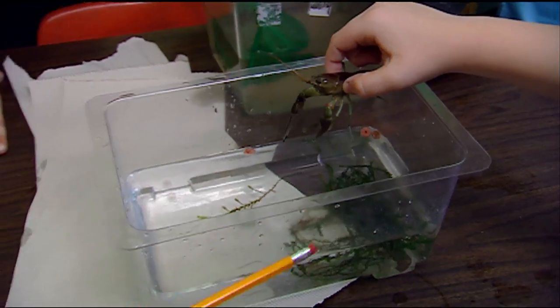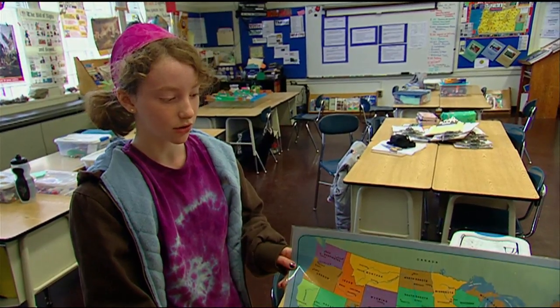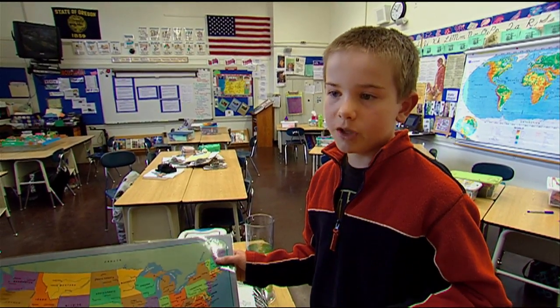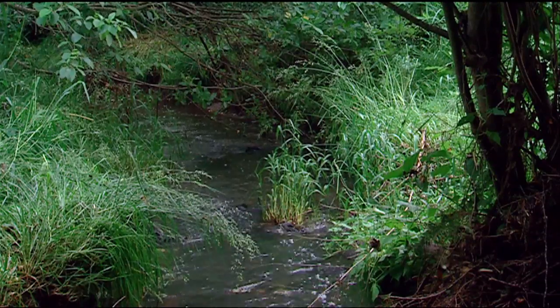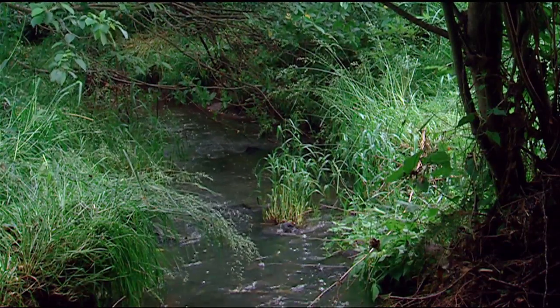I don't think he likes it. You should put him back in the water so he can exhale. Sometimes we just wait until they die of old age. We actually put them in a bag and put them in the freezer. And so that was a very painless way for them to go. We didn't have to put them out into the ecosystem that we have over here.